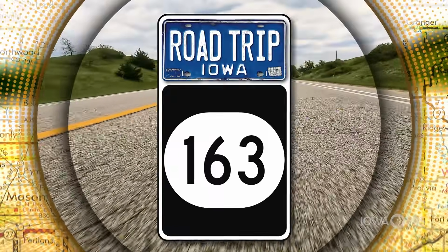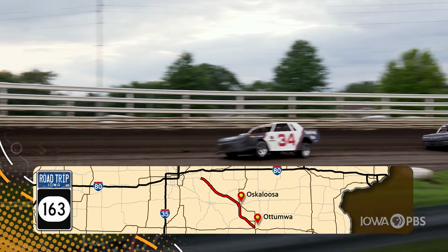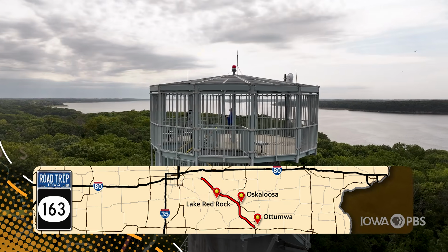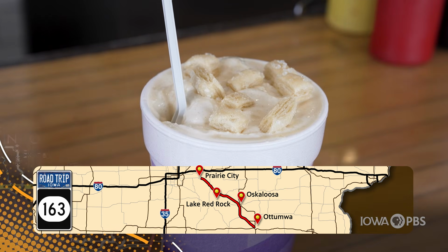With pride in their communities, the Iowans along Highway 163 offer an open invitation to fans of the fast and not so fast. We stretched our legs in the city of bridges, turned a few laps at the Southern Iowa Speedway, soaked up the views overlooking Lake Red Rock, and sampled sweet treats in Prairie City. From racing through the skies to strolling through a tall grass prairie, Highway 163 has something for everyone. For more on the history, culture, and landscapes along Iowa's highways, join us next time on Road Trip Iowa.